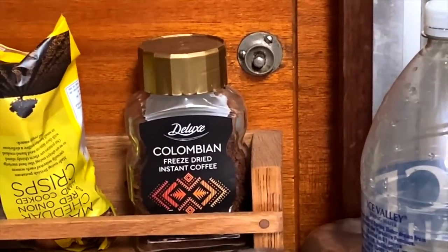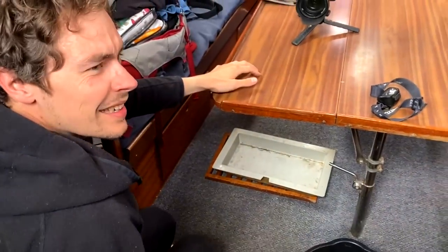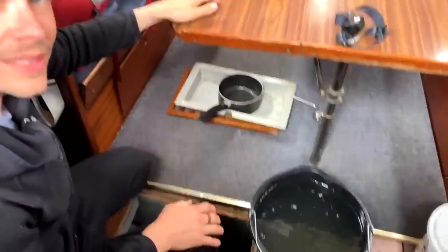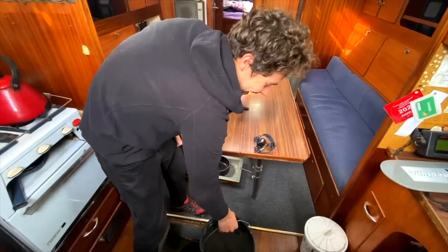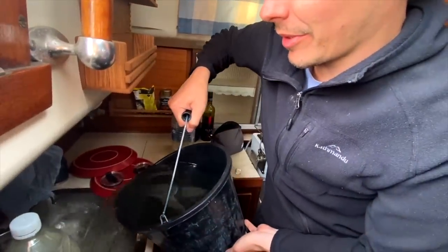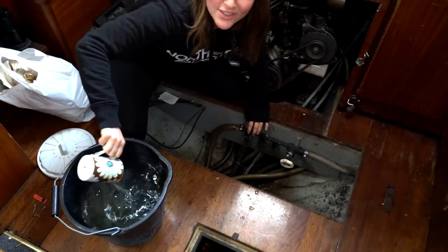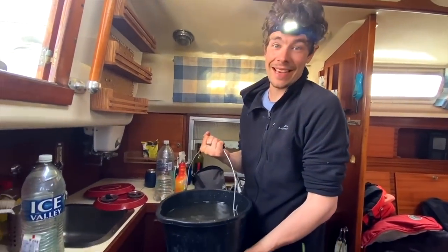Yum. Second bucket down. Bucket 5. Still going there, babe. This is bucket number 9. 12 litres every time. Here we go. Here's bucket number 10. That is 120 litres bailed out with a saucepan. It's my contribution to helping. Bucket 15 now.